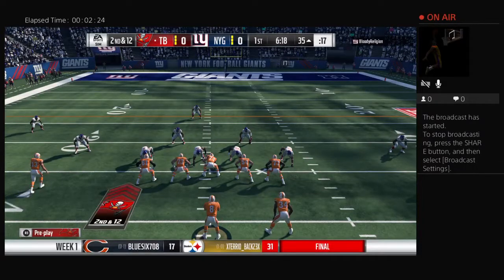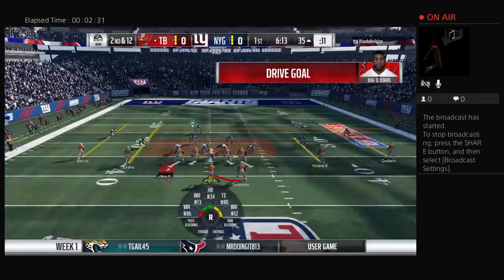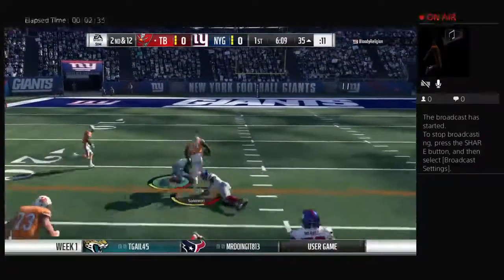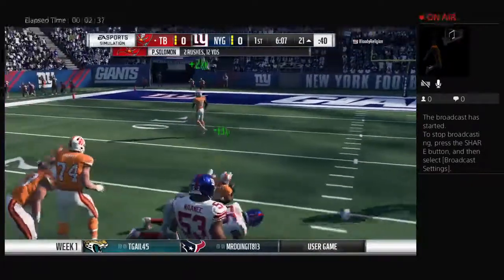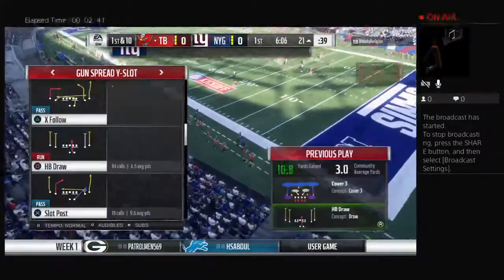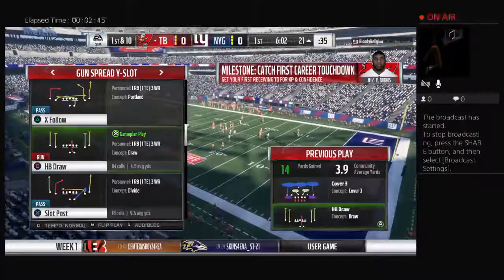Here we go now. Green 39. They'll run it now out of the gun. And he's going to get this down near the 20-yard line. A really nice pickup of 14 yards, and it moves the sticks. That O-line, they cleared a big hole there on that run.